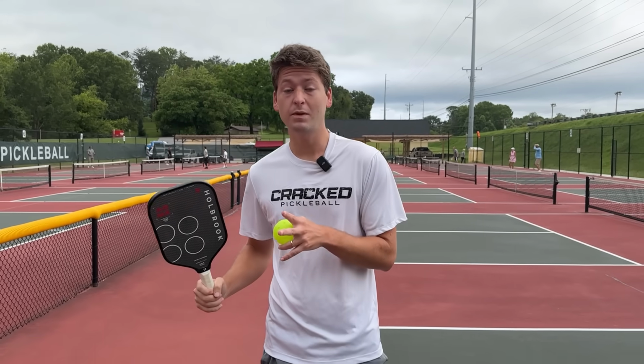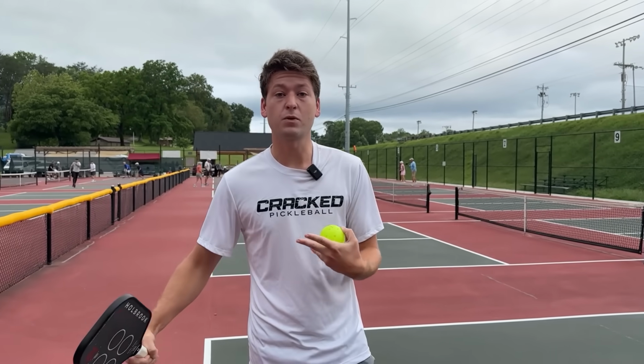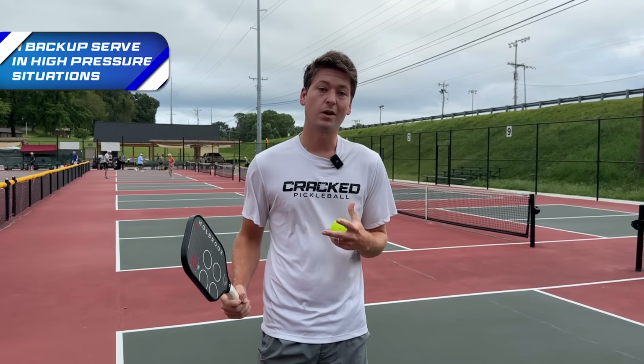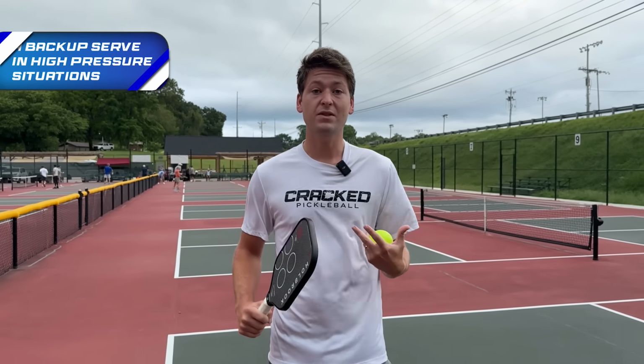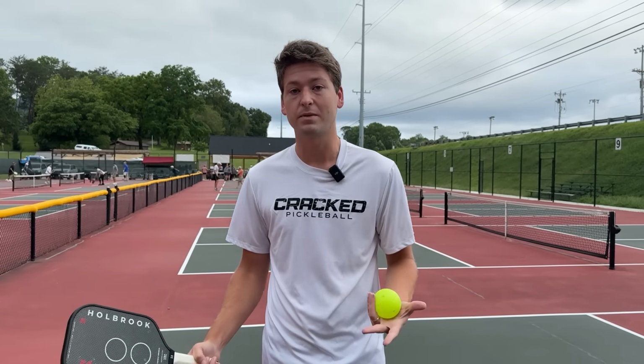For serve number 2, we've got one of the most underrated serves in pickleball. We all like to hit fancy serves or power serves that put pressure on our opponents, but sometimes the most important serve in pickleball is the one that goes in. Whenever you're feeling under a lot of pressure, or maybe you're not as consistent for some reason, having a serve that is simpler and easier, that is guaranteed to go in, is a huge advantage on the court because you have to get the point started in order to win it.